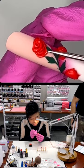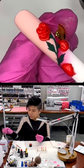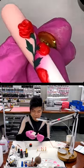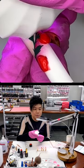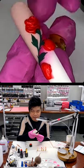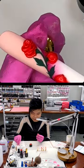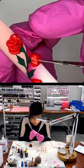Jamie's a lot like you, she does her pedicures under the same conditions you did. It wasn't so much about making the money, but making the people happy. Yeah, I love doing pedicures. I love giving pedicures.